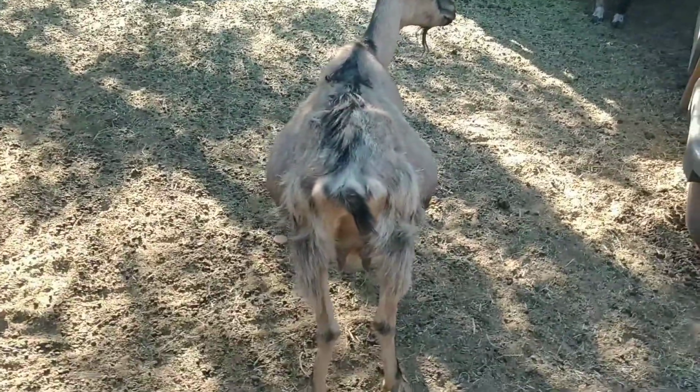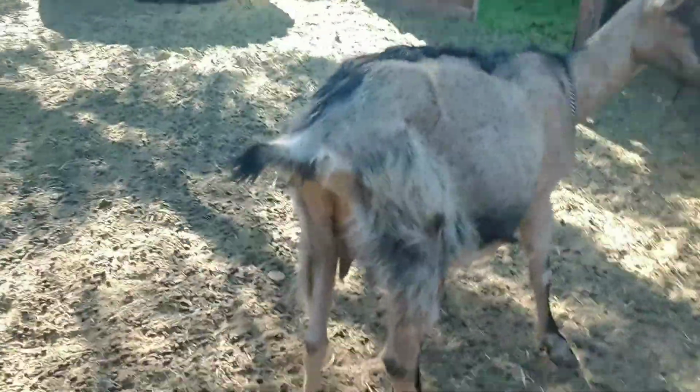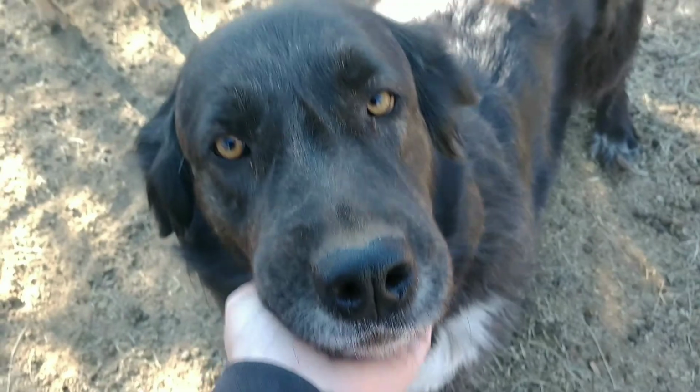Alright, well here's one of our girls. You can see how big she is, and she is just getting a small udder. Hey, okay, Zara wants to say hi first.